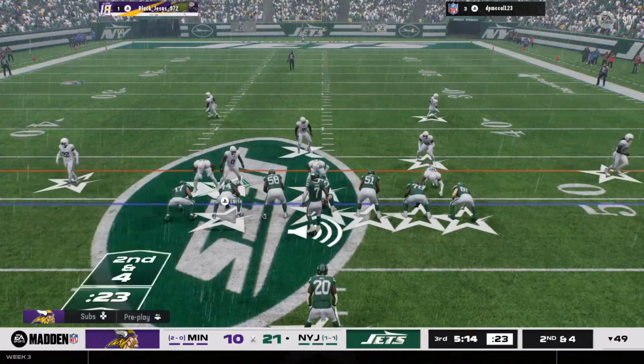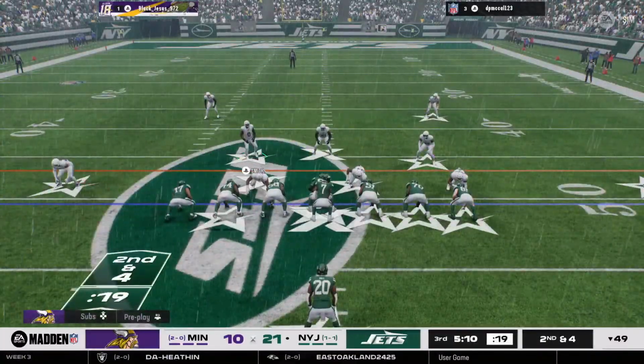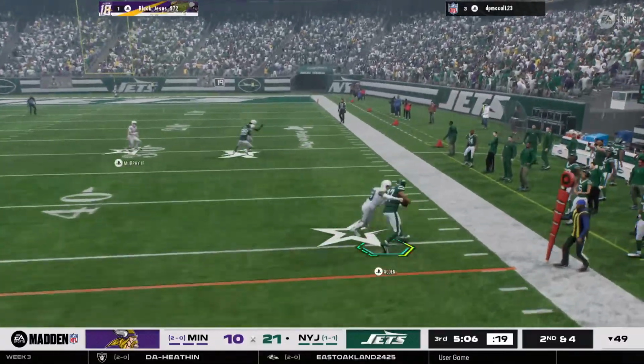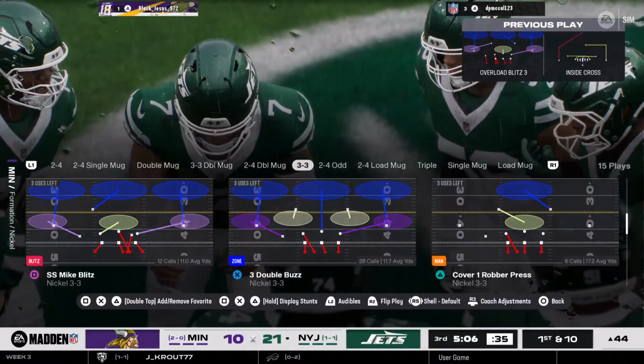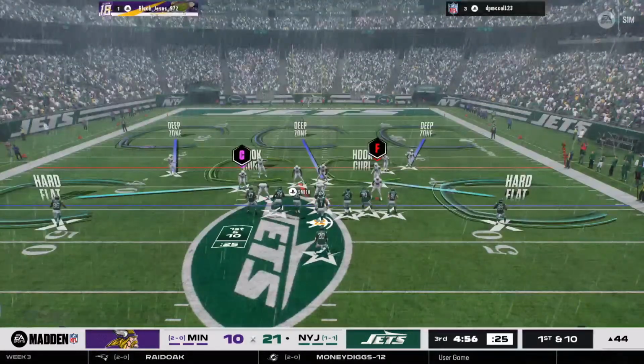Here we go. Right. Now, Fields. Short pass taken in by the tight end. And he's going to be run out after a gain of about 6, but that'll be good enough for a first down. 1st and 10 at the 44-yard line.